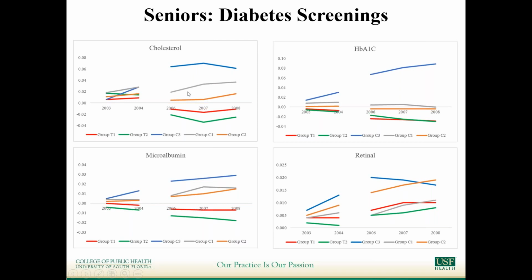What do we see in the post-Katrina period? Again, I'm going to focus most of the discussion on cholesterol since that seems to be our most plausibly trackable condition. The 2 treatment lines are these red and green lines, and we see that in the post period these groups did experience relative drops in screening rates. Relative to the 3 comparison groups, especially C3, the Alabama no declaration group, we see quite a significant difference in the post-Katrina period for cholesterol screenings for the affected groups versus the less affected groups.